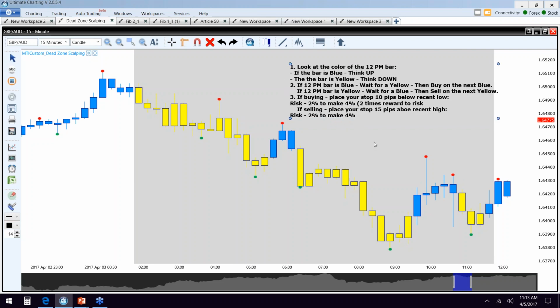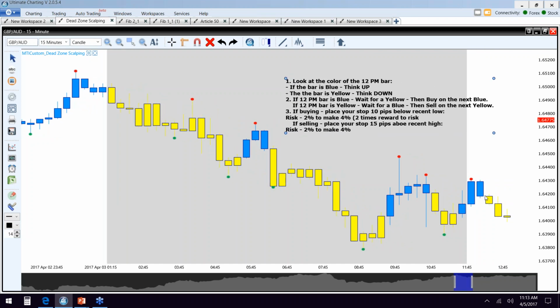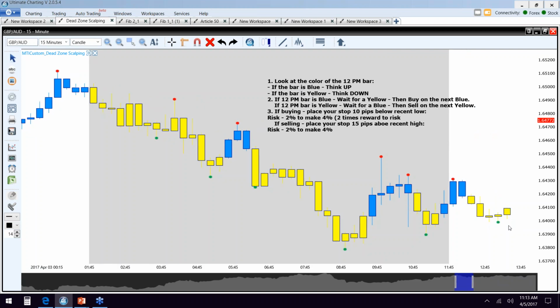Okay, so let's walk forward and see how this was, right? So we're looking to buy, right? If we're looking to buy, now we've got our alert bar, right? We've got our alert. So we know we need to be a buyer. What did I say here? If the bar is blue, think up. If the bar is yellow, think down. Then at 12 p.m., if the bar was blue, wait for a yellow. So now we've got a blue bar, now we've got a yellow. So we're going to buy on the next blue.